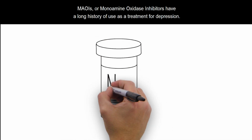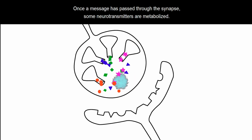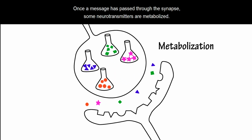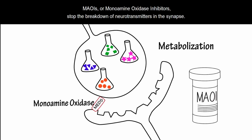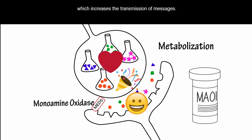MAOIs, or monoamine oxidase inhibitors, have a long history of use as a treatment for depression. Once a message has passed through the synapse, some neurotransmitters are metabolized. Monoamine oxidase is the chemical that dissolves the neurotransmitters. MAOIs stop the breakdown of neurotransmitters in the synapse. This makes more neurotransmitters available in the synapse, which increases the transmission of messages.